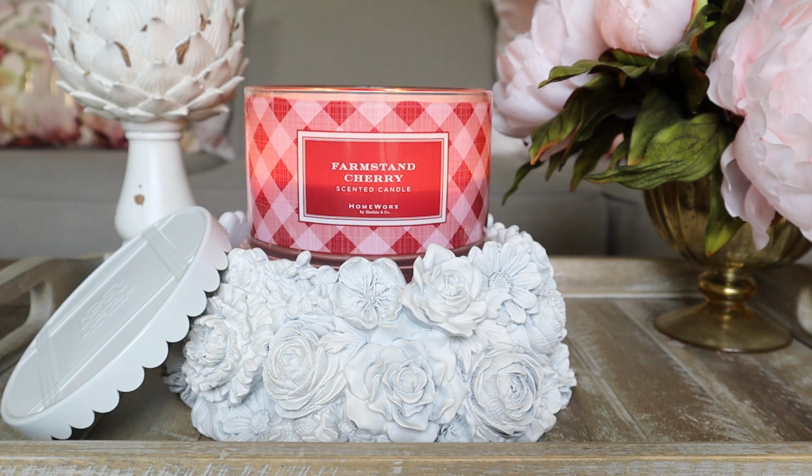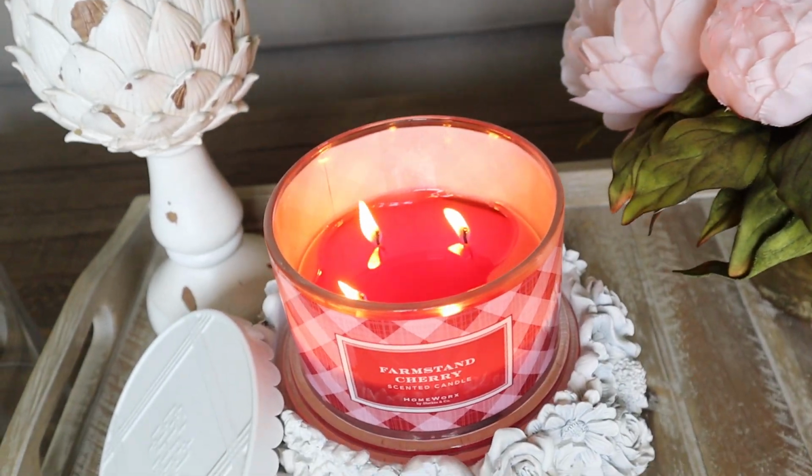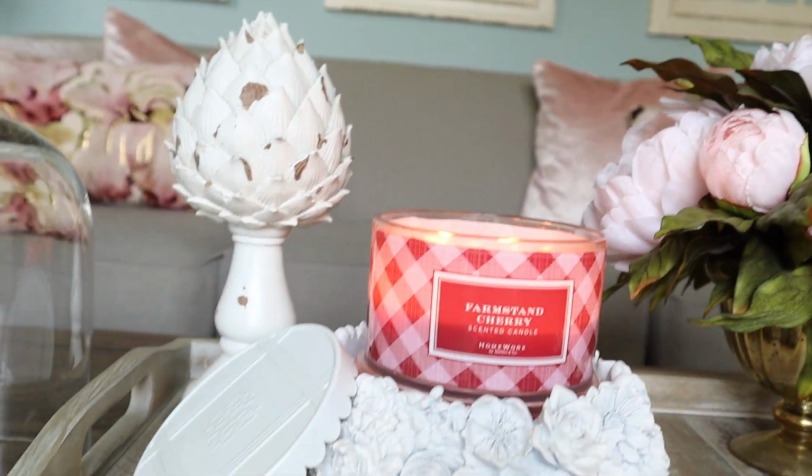No sooting, no discoloration of the wax. I'll give you guys an overhead view like I did with the watermelon. This one is completely pulled out. And this one did not struggle with pulling out during the initial burn.